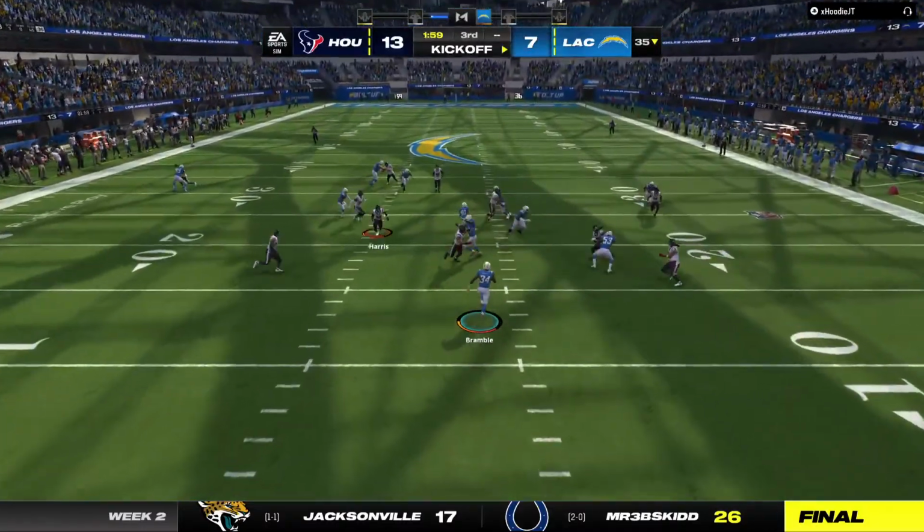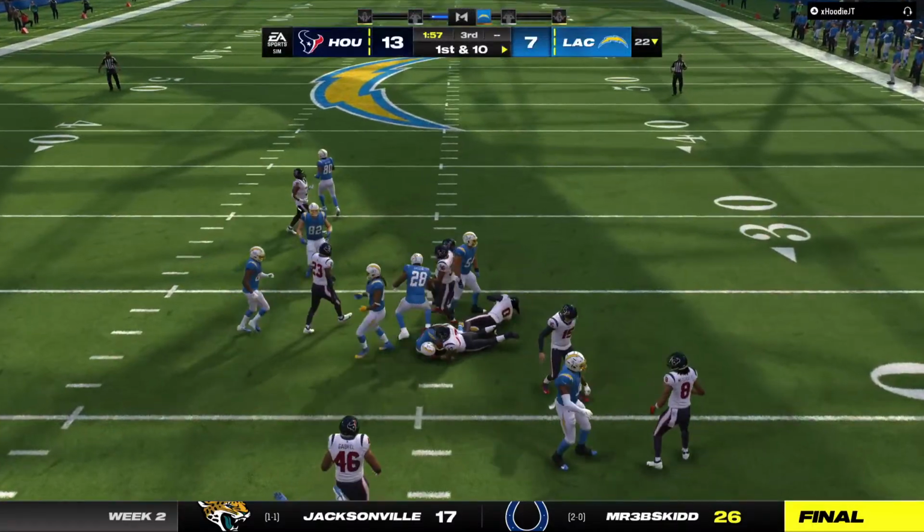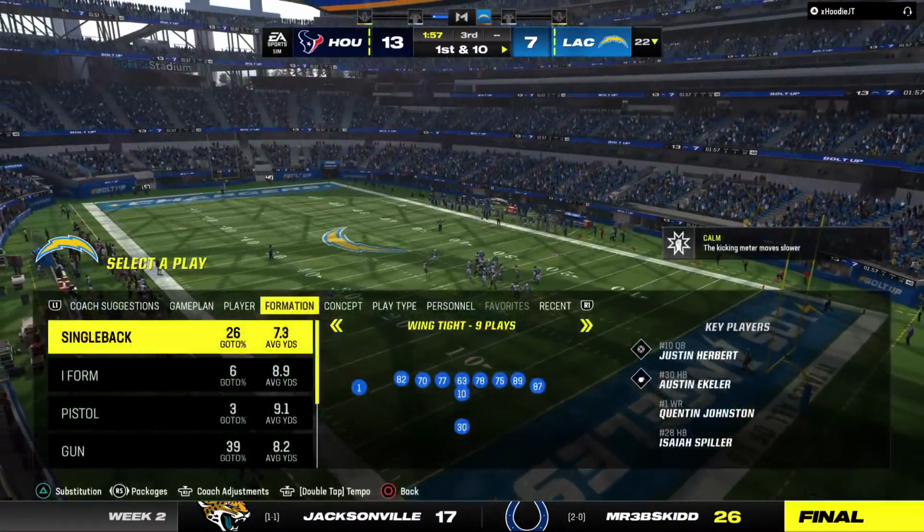And here comes a return from the middle of the end zone. And he's up past the 20 to the 22-yard line.